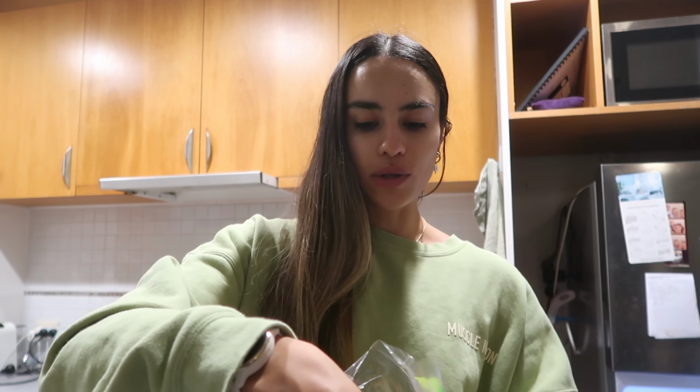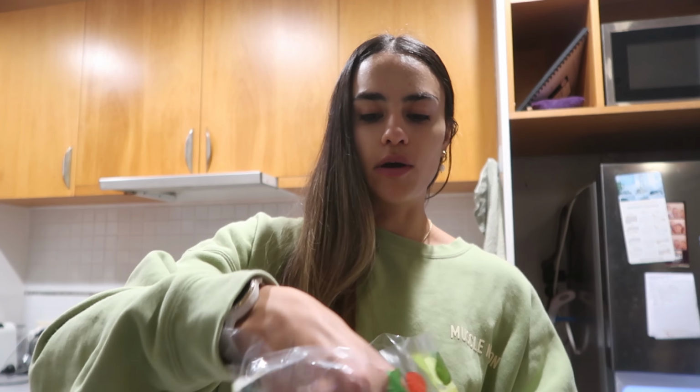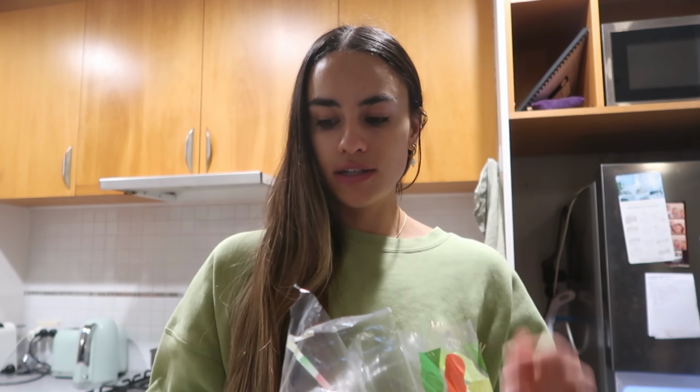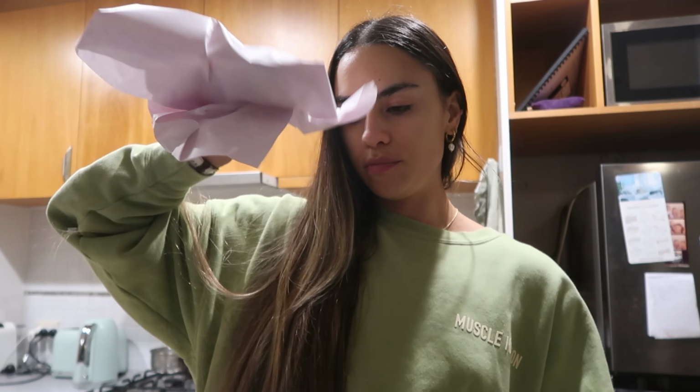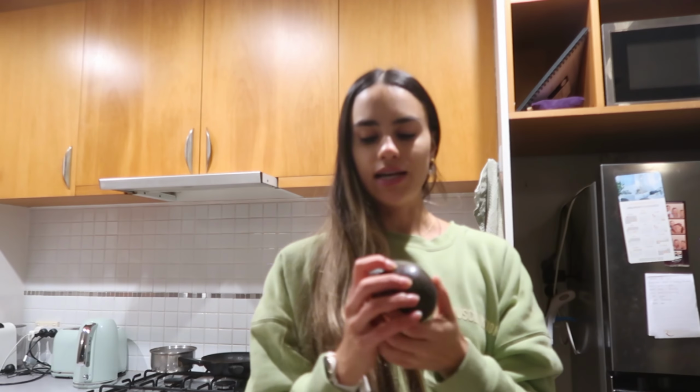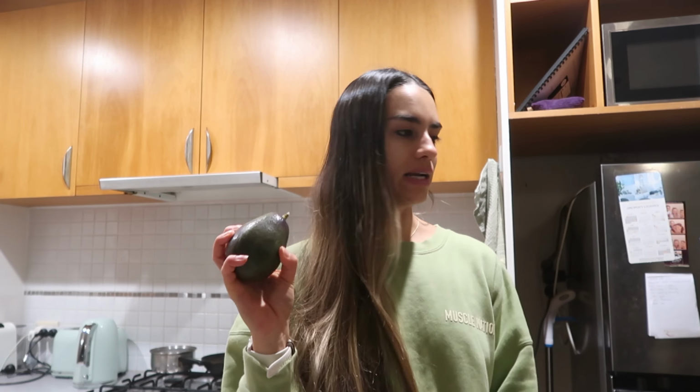I'm not really a sandwich girl. I love toasted stuff. I'm always making it crunchy, but while it's fresh and soft, we're gonna do a sandwich. I'm gonna do chicken with the bit of chicken I got, some cheese. I was gonna do avo, but I finished the cut avo I had today, and this one's just a little bit not ready yet.